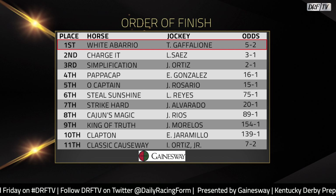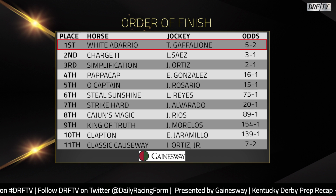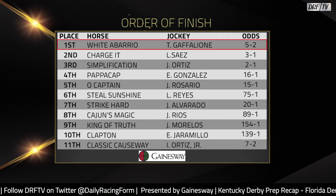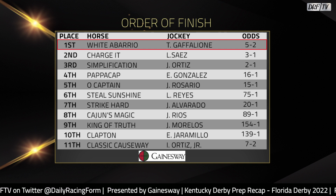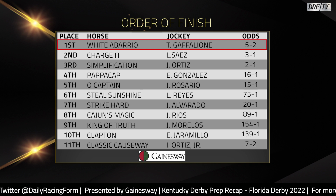This was a step in the right direction for Papa Cap, the runner-up in last year's Breeders' Cup Juvenile. He had a very good trip, I thought, pushing the pace three wide. He seemed to be traveling sweetly on the turn, and he just couldn't stay with the top three. Again, like with Simplification, I do wonder if he's hit his peak, and this is the best he can do right now, because he'll have to improve to win a race like the Derby.